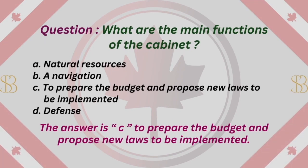Question: what are the main functions of the Cabinet? A. Natural resources. B. Navigation. C. To prepare the budget and propose new laws to be implemented. D. Defense. The answer is C. To prepare the budget and propose new laws to be implemented.